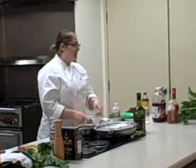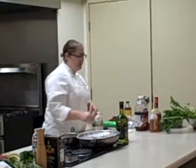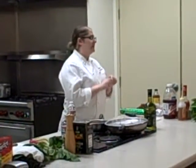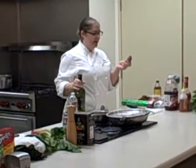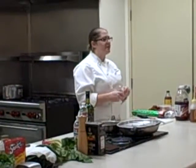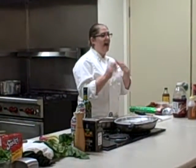So we've got our beets that we have roasted. And then what we're going to do is we're going to take a little bit of celery and some shallots. So these were the two things that weren't in my CSA basket. Pretty much everything that we're going to do today, 90% of it came from the CSA basket. But there's a few things that you're going to need to add to.